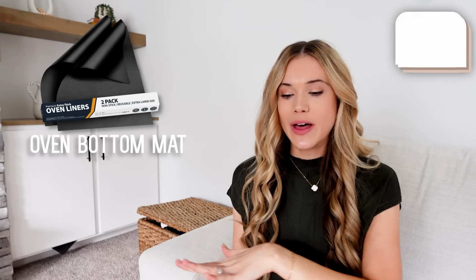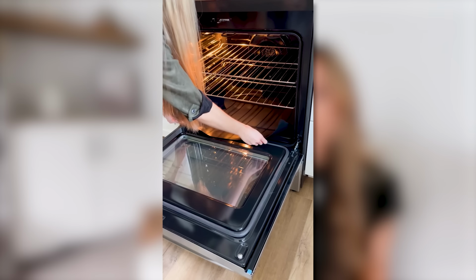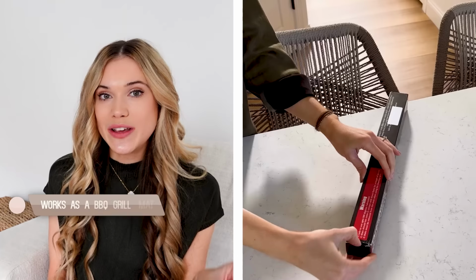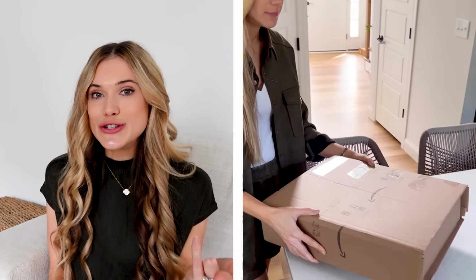This is another little kitchen home hack. These oven mats will actually sit at the bottom of your oven. So if something spills over, if you're making a casserole, sometimes cheese can bubble over, or if you're testing something to see if it's done and you drop a little piece down at the bottom, these little mats are genius. This particular one is 17 by 25 inches. It pretty much just fits a standard oven. It's a reusable liner for electric, gas, toaster ovens, and grills, and it just makes cleaning so much easier. If you spill something, you can pull the mat out, clean it, and put it back in.